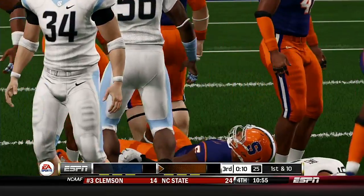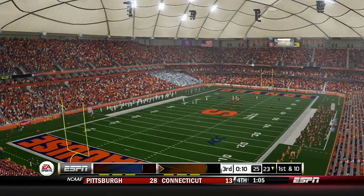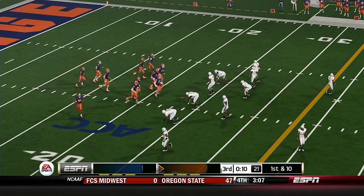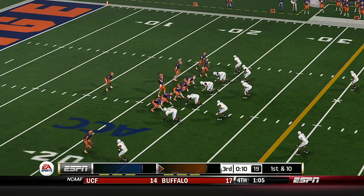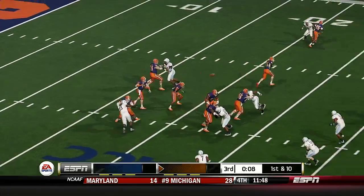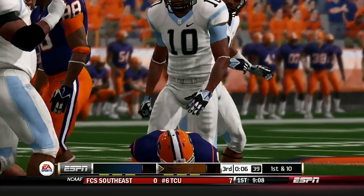He's taken down at the 23. Their last drive ended in a punt, so this quarterback's going to be looking for something better on this drive. If they're going to make a comeback in this game, it's going to have to start now. This offense has to get rolling. And he's tackled at the 34-yard line.